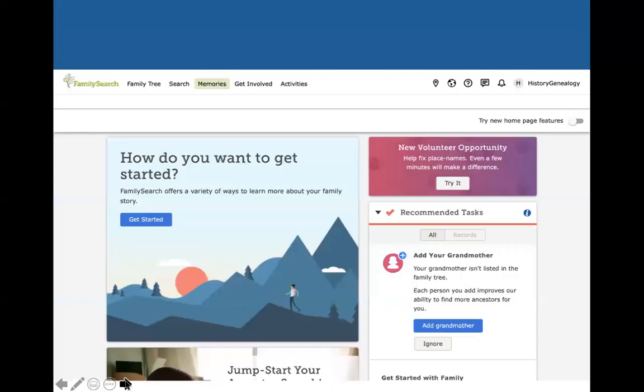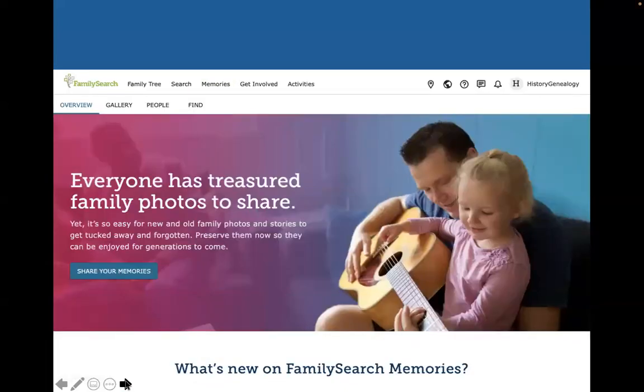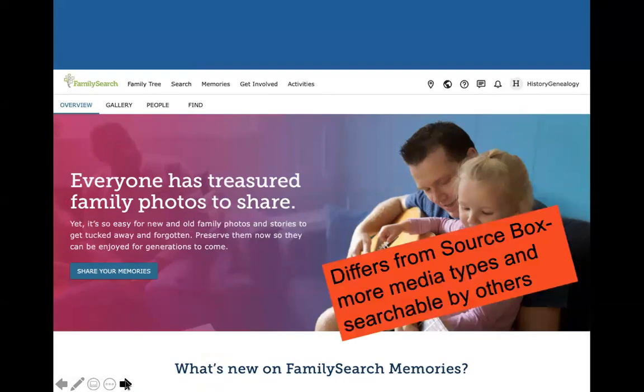The Memories tab is right here. If we click on Memories and then Overview, basically the Memories portion of the website is a place where you can upload different types of media, including photos and documents, and then others can also find those things by searching for them. This is a little different from the source box because it is public. If you uploaded a picture of your ancestor and there was a name attached to it, someone else could search for that name and find that picture.